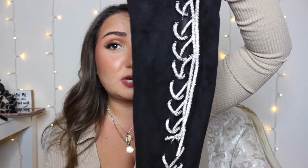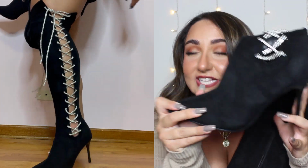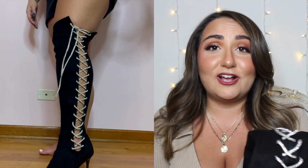I don't know if the rhinestones are picking up on camera, but they are gorgeous. It has this tie detail. I love the rhinestone part of it. It goes all the way down. It's like a suede boot. And then here is the heel. The heel is probably a 3-inch heel. It's not too high. They're actually really, really comfortable.